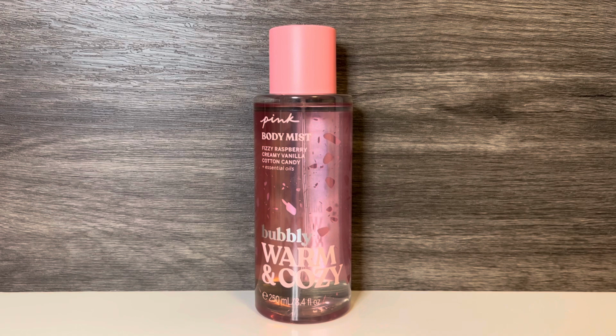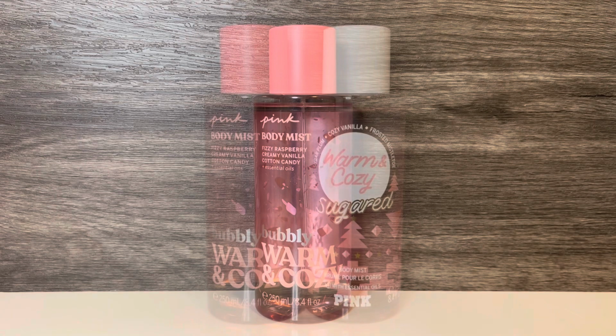To me, this is quite fruity, and after the fizziness softens a bit, it feels like raspberry candy with a creamy vanilla sweetness. I like the dry down a lot, but I think I was expecting something different from the cotton candy note. It is quite sweet, but it doesn't feel exactly like sugary cotton candy to me. It feels more vanillic and fruity with a lighter sugary quality, and the sugar feels more like powdered sugar to me.